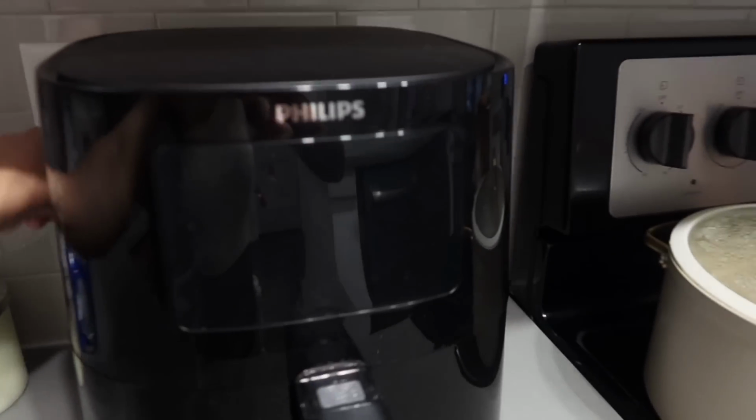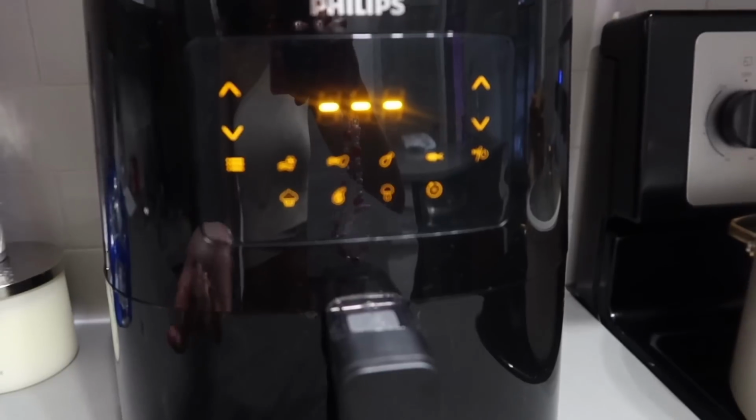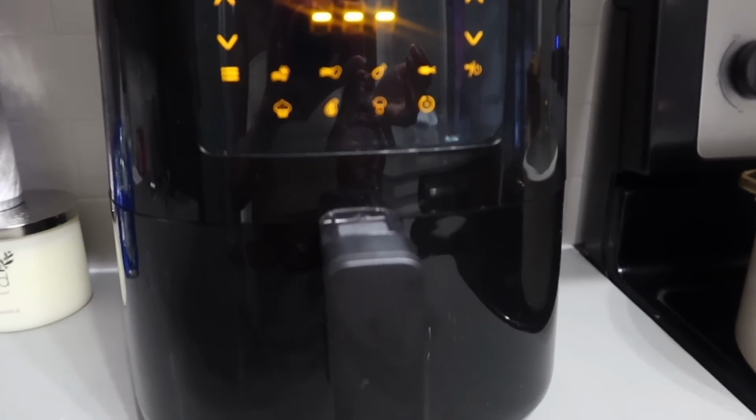I don't know how to use our air fryer. Let me show y'all. Look, now if I plug it in, it turned on, but it's a bunch of symbols. It's no words or anything. So I don't know what half this stuff even means. I just need the plain air fry button. That's all I need, but I can't find it. So we use the microwave. I'm gonna burn it.